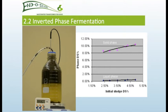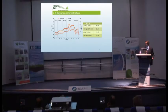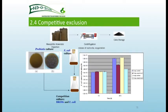All with the objective of improving or increasing the amount of biogas from the digestion. So that was again also part of the program. I'm not very familiar with the results of this section of the project.